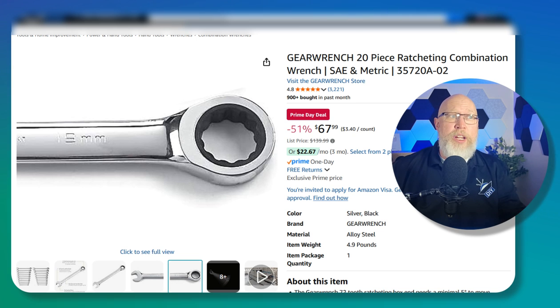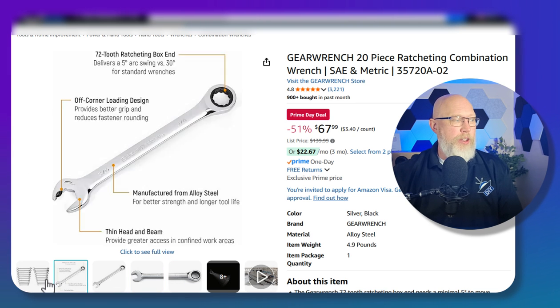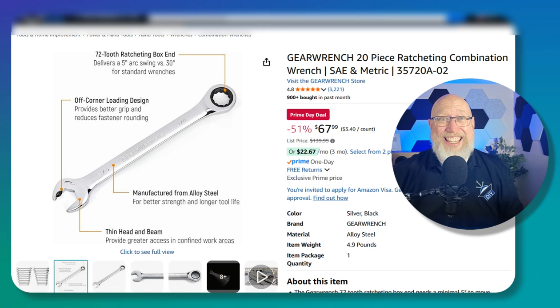This is a GearWrench, 20-piece ratcheting combination wrench. What this is, is a good old-fashioned wrench with an open end on one end and a ratcheting end on the other. I recommend you pick these up, get them here, get them at Harbor Freight. I don't care where you get them. These kinds of wrenches are really versatile. Your life will be better if you have them. I've got some GearWrench sockets and they're fantastic. This is 51% off, so half off.